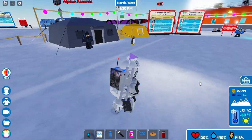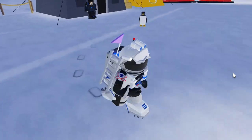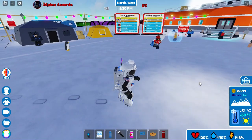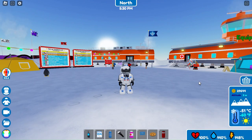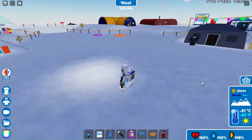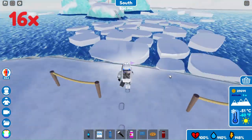So let's go. As you can hear, the sounds of walking on snow have been added. And they are not the only sounds that have been added. Now you can also hear the sound of walking on the wood on the ladder and more. Also, more music has been added to the game. Now let's see what all has been changed on the route.